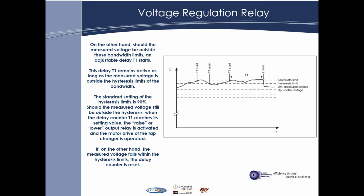This T1 remains active as long as the measured voltage is outside the hysteresis limits of the bandwidth. The standard setting of the hysteresis limits is 90%. Should the measured voltage be outside the hysteresis, when the delay counter reaches its setting value, the raise or lower output relay is activated and the motor drive of the tap changer is operated. If, on the other hand, the measured voltage falls within the hysteresis limits, the delay counter is reset.